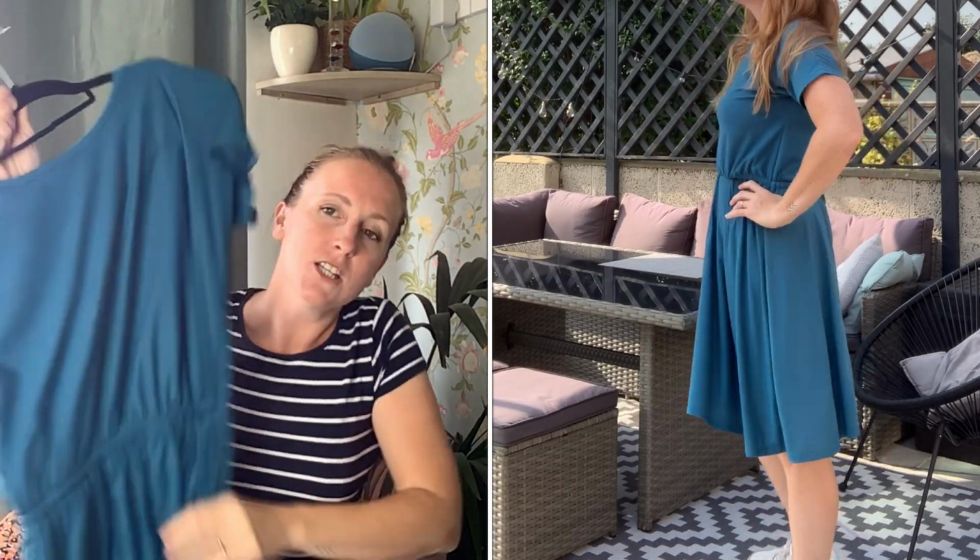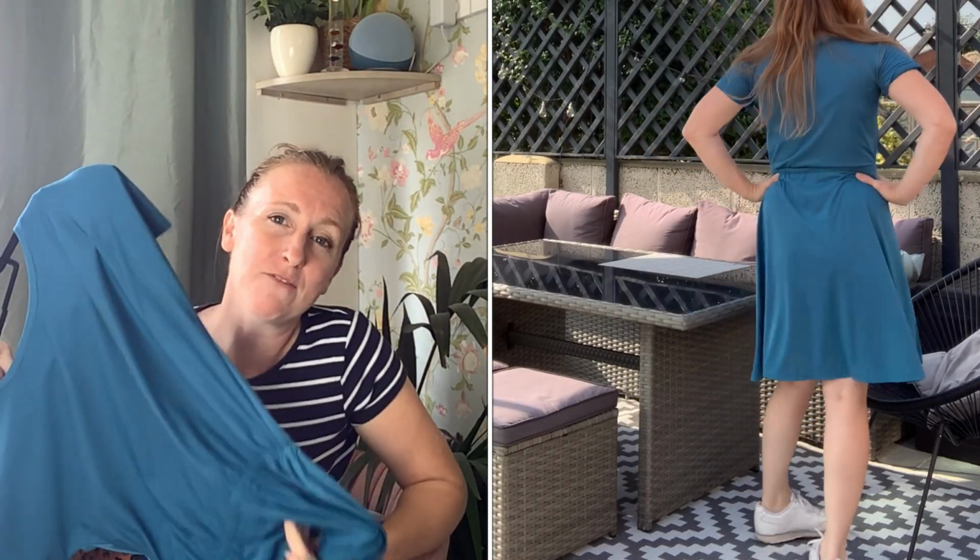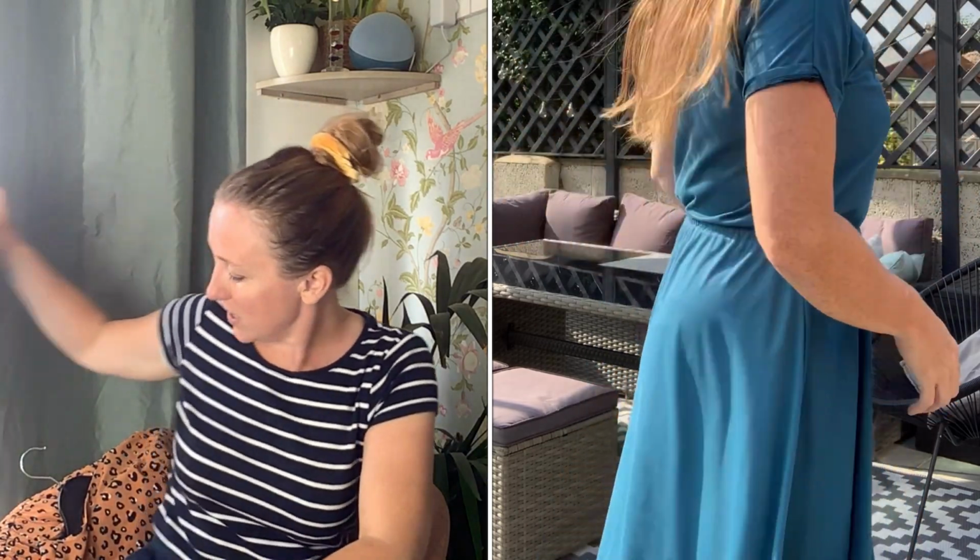So you've got this elasticated waist channel, which was an interesting construction that I've not done before, and a neckband, and I went for the short sleeves. So this was a trial run. I have got some really nice fabric, which I'll show you in another vlog. I'll do a haul video for my new fabrics. But this was a trial for that dress, and so I am pleased to say I will go ahead and make another one. I didn't make any alterations to the pattern.